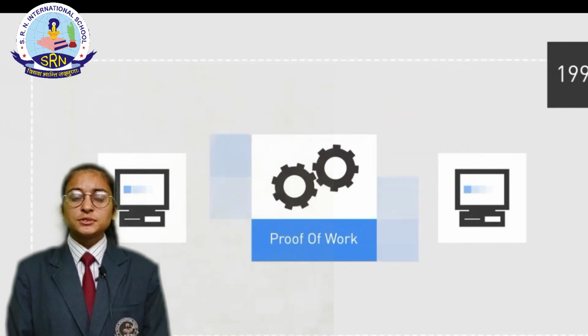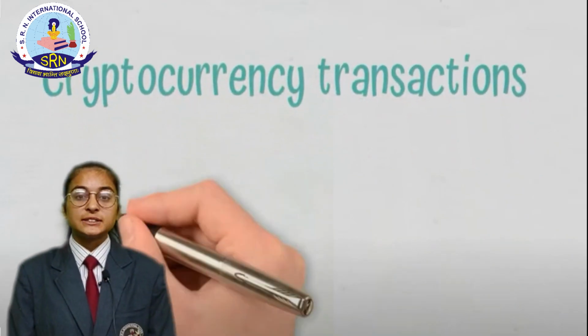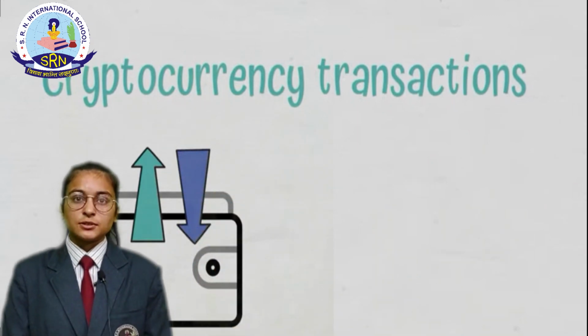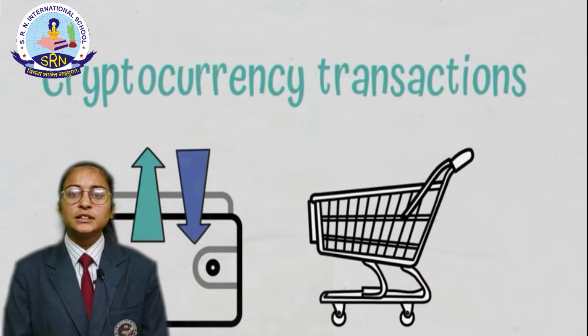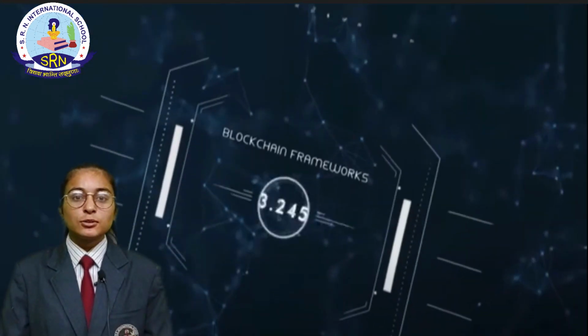But POW uses a lot of computing power and therefore a lot of electricity, making it expensive, and hence POS, that is proof of stake, is used for verification of transactions. For storage of Ether, you need an Ethereum wallet that contains codes called a private key. Now what is Ethereum doing now? dApps are created on Ethereum and raise funds called ICO, that is initial coin offering.